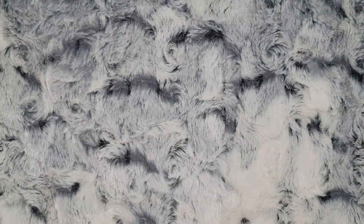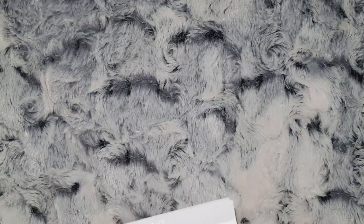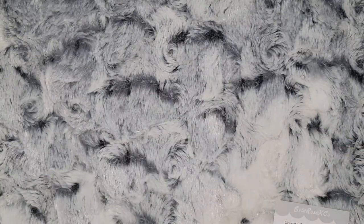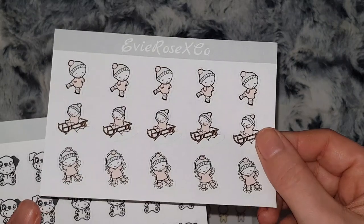Next, I have an order, one second, from EvieRoseXCo. Came with this cute little Pikachu die cut and rewards card and this little sampler. So I ordered the bedtime ones, the snow ones.